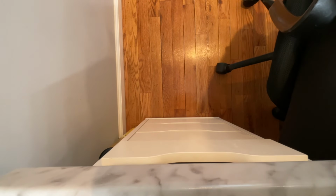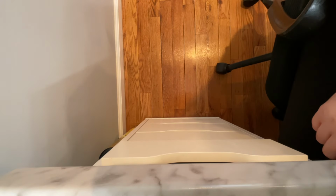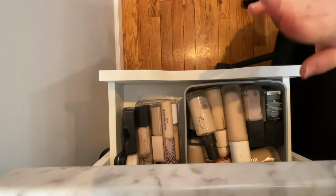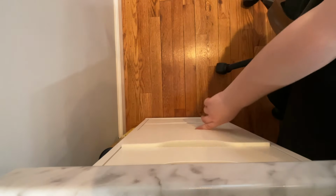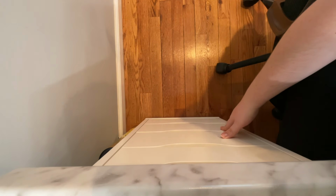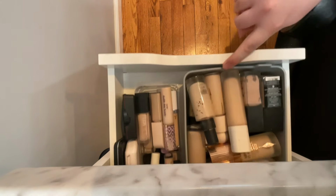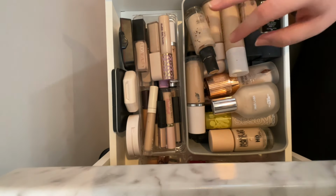Okay, so I just filmed some of this and I was not recording, so all right. So this is my other side of my drawers. I have primers up here and setting sprays and stuff. I'm not gonna go through that, I don't think. But foundations and concealers are right here, and I definitely want to go through these. Then I have lip products here and here, and then the bottom drawer is just random stuff, honestly. So I definitely want to go through my foundations. I'm gonna take all of this out and then just go from there.